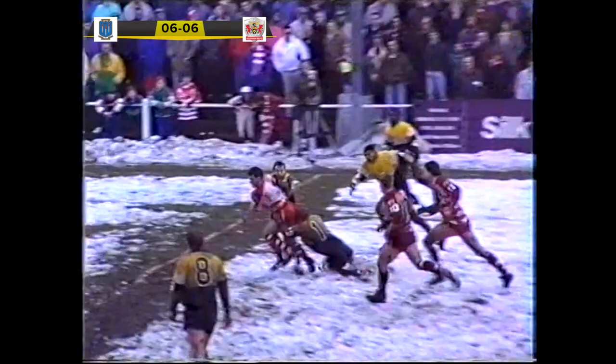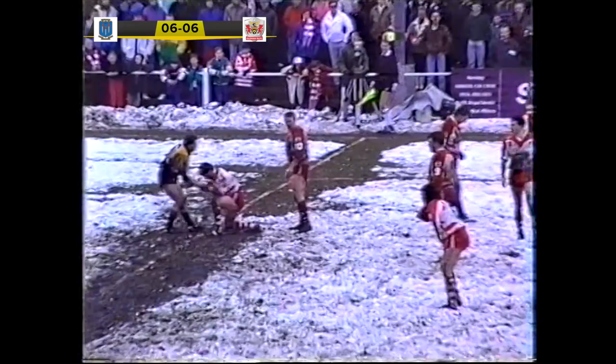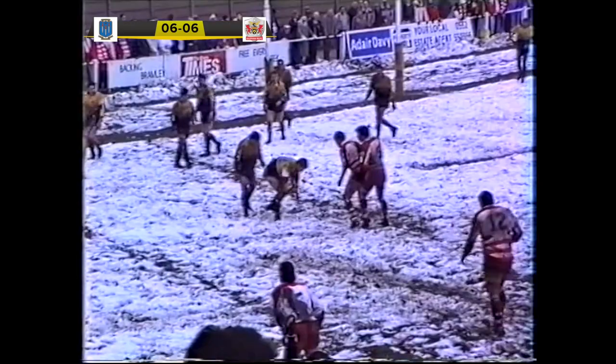Good strong run in there from Mike Ford, but can't get the ball out to his runners. Going to be field out now. Out to Clark. Clark tries the bomb. Clark's well onside. Attempting to run it out again, but strong Oldham tackling. It's going to keep them down here.